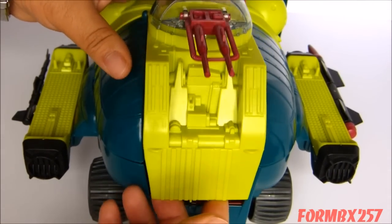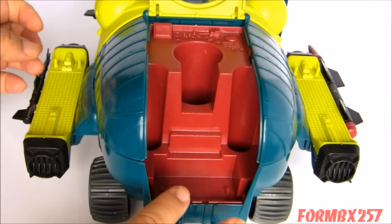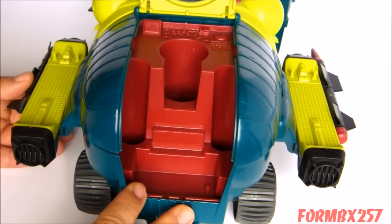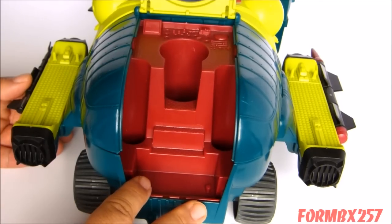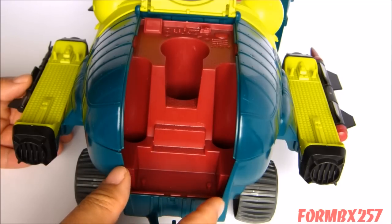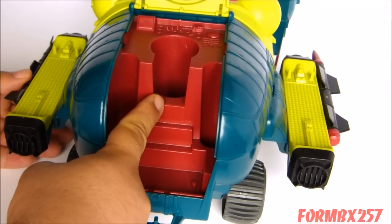and the entire thing, bubble and all, opens up. And there's room for three figures, although I'm sure you can squeeze a few more in there, but they're really only meant for three. Two at the side here, which are actually meant to sit down bench style, and one in the gunnery compartment.